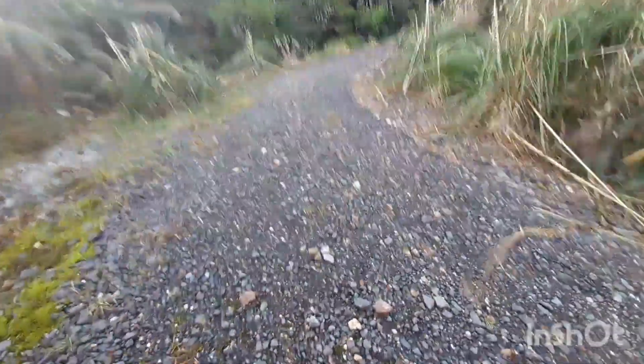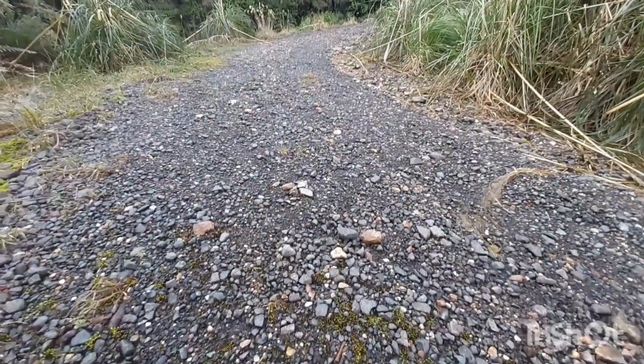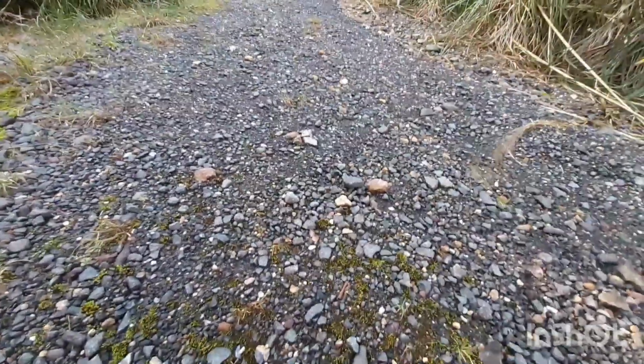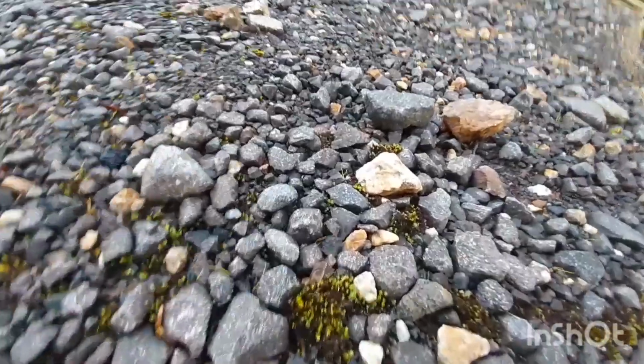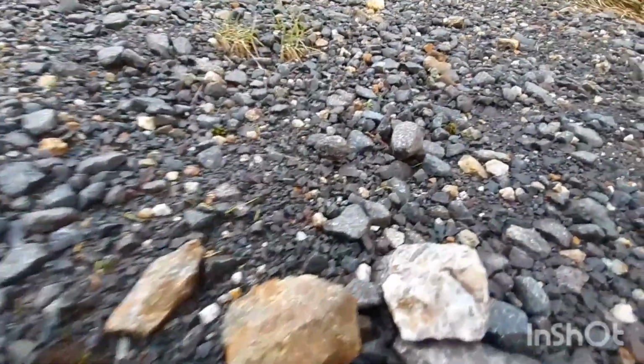I'm on the old mine road right now, and obviously it's changed from sealed to an unsealed road, and what I'm looking at here is the rocks are changing, and we're getting a lot more of this quartz. You can see this here, brecciated quartz.